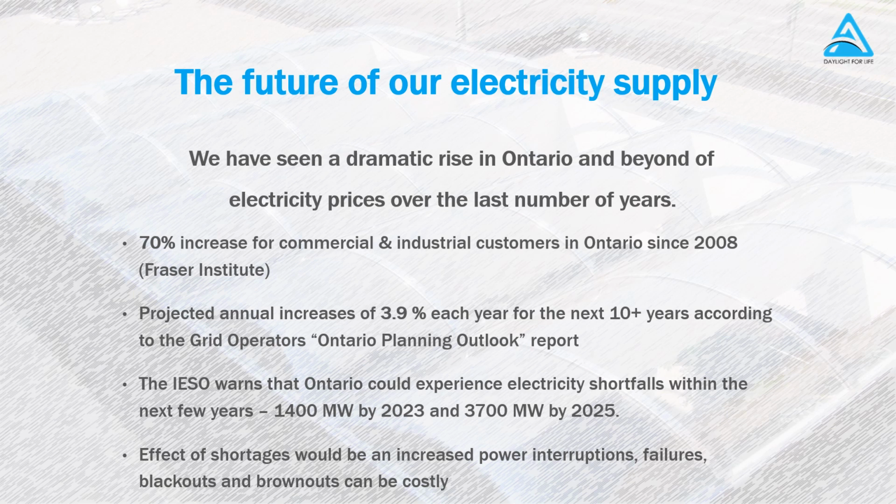Projected annual increases of 3.9% each year for the next 10 years, according to the Grid Operators Ontario Planning Outlook report. The IESO warns that Ontario could experience electricity shortfalls within the next few years, and they're projecting 1,400 megawatts by 2023 and 3,700 by 2025. So very large numbers, no doubt. And we all know the effects of shortages. There would be increased power interruption, power failure, blackouts, brownouts, and all these things can be costly to business, no doubt.